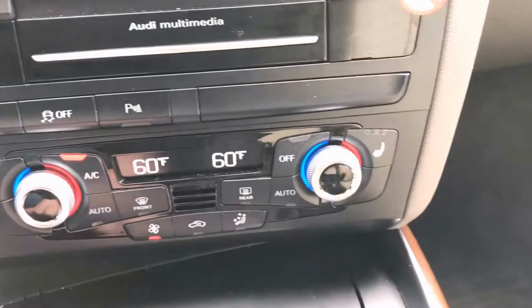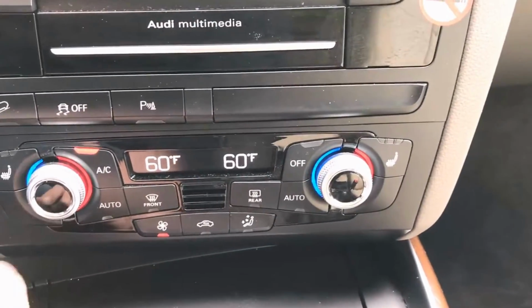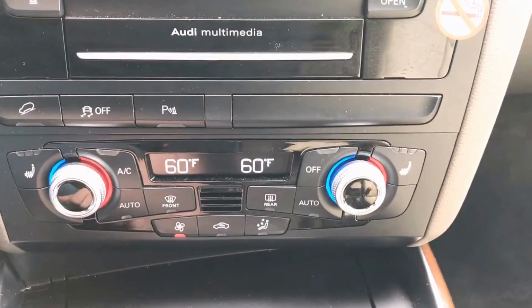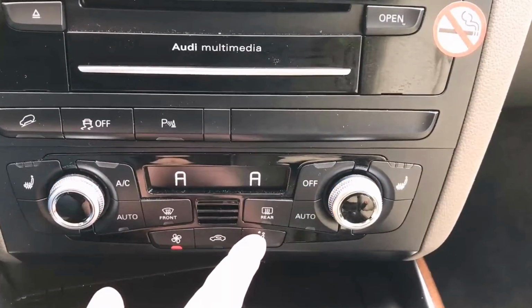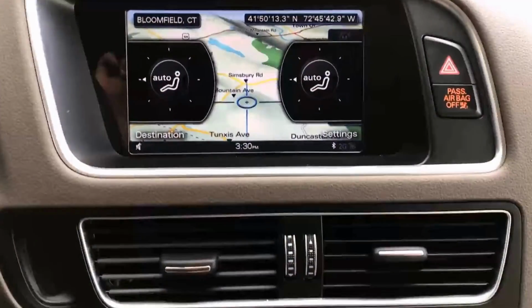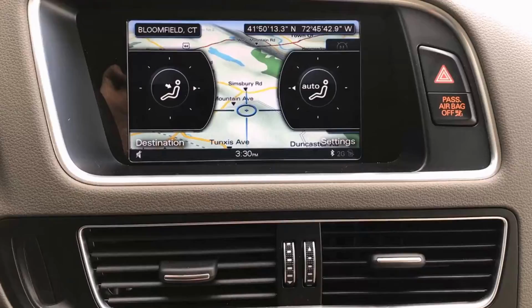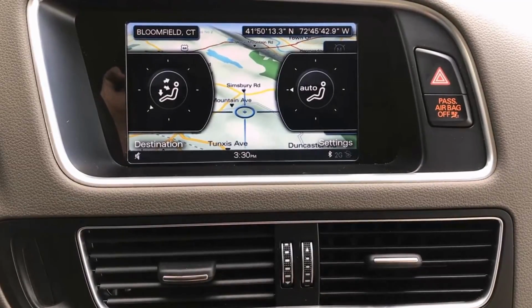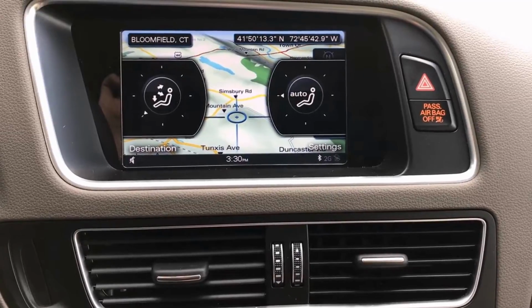It also has the regular display of any other car. It also has heated seats at 3 different levels. You also see front defrost, rear defrost, the modes as well, the face, the feet, and blowing out in the middle. Here's the adjustment for the fan mode. You have the top, the bottom, and the middle for each side.